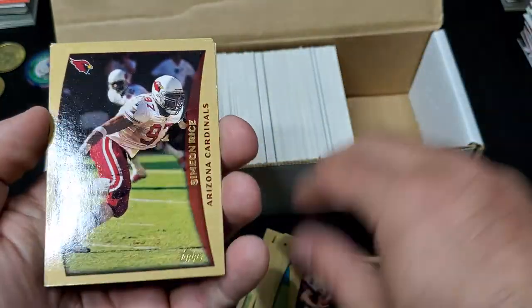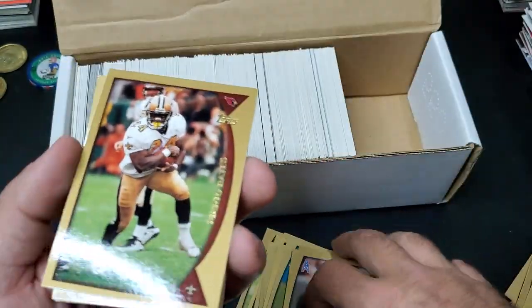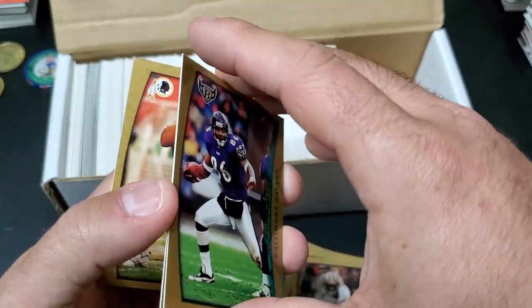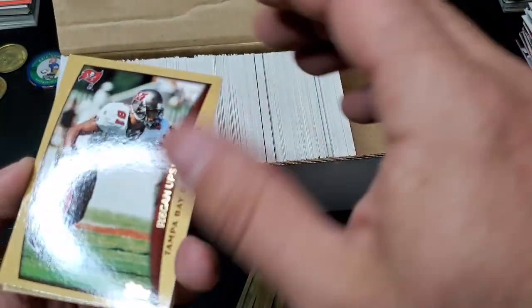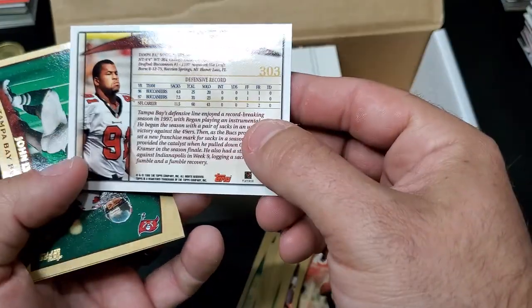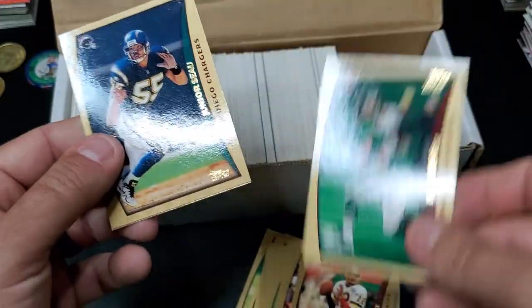Finley. There you go. Simeon Rice. And there's some different ones. Terry Glenn. Chris Sanders. Mario Bates. Eric Green. Leland McElroy. Gus Frerotte. Regan Upshaw. I wonder whatever happened with him. Seemed like he was going to have a good career. John Lynch, Junior Seau, Mo Lewis.